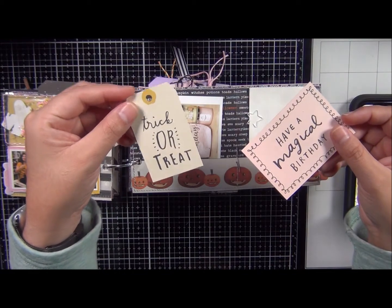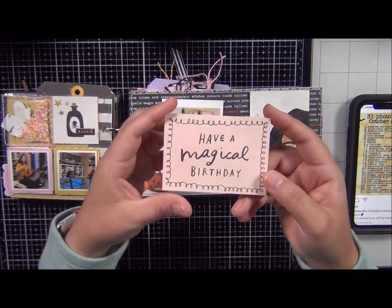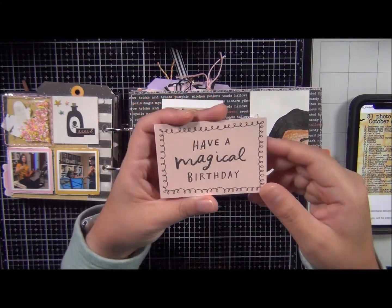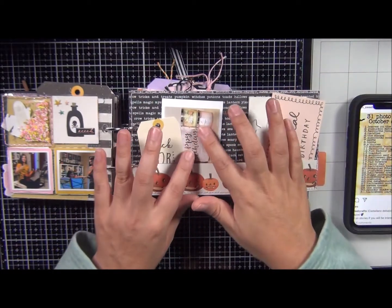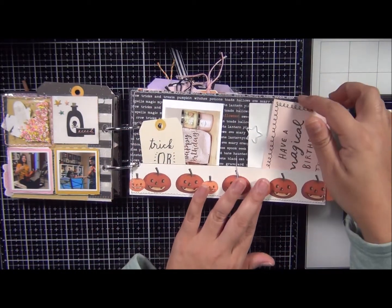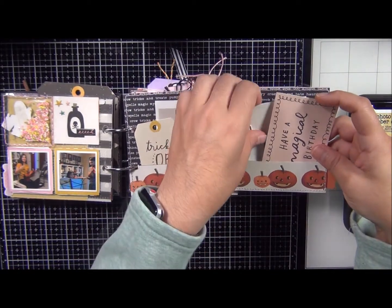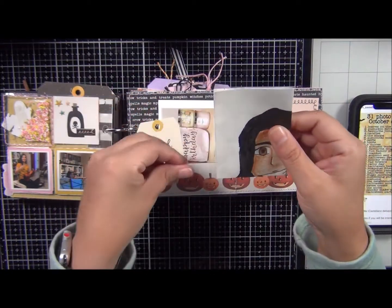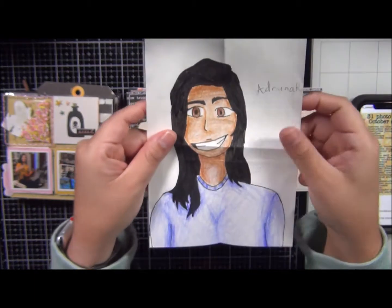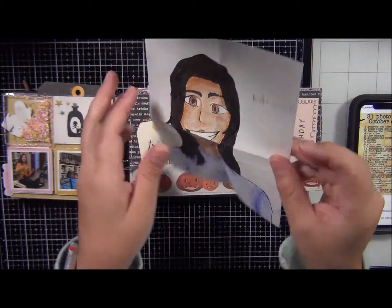So this is just a tag that says trick or treat, and this is a little cutout from a collection and have a magical birthday. So even though this was day 4, day 5 is my birthday, and I wanted to use the pocket for my journaling space. My daughter, as a gift to me for my birthday, drew me, and this is what I look like to her. And I just thought it was super adorable.